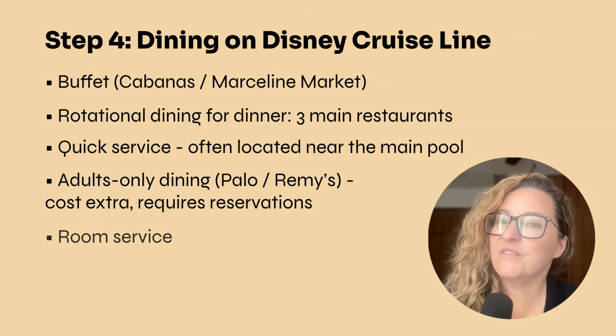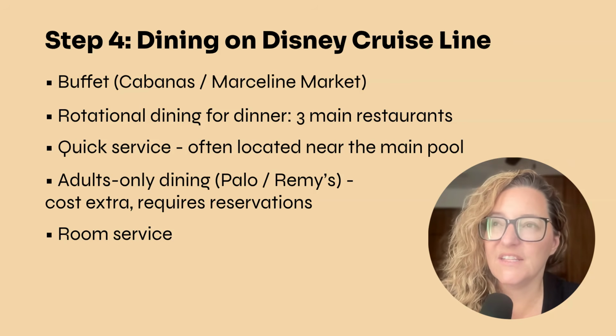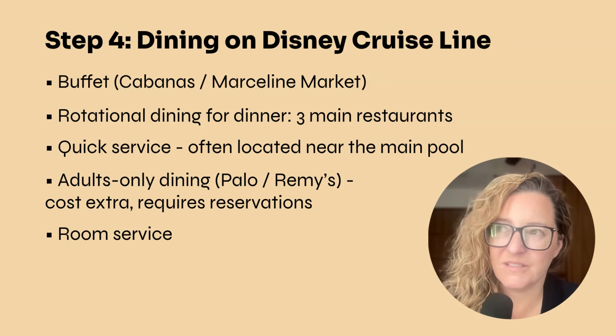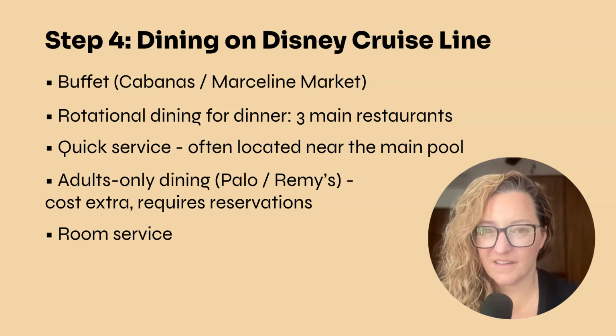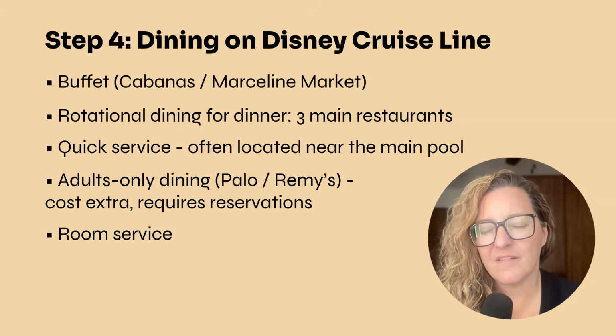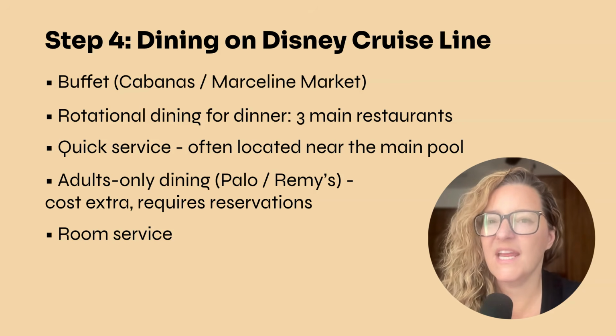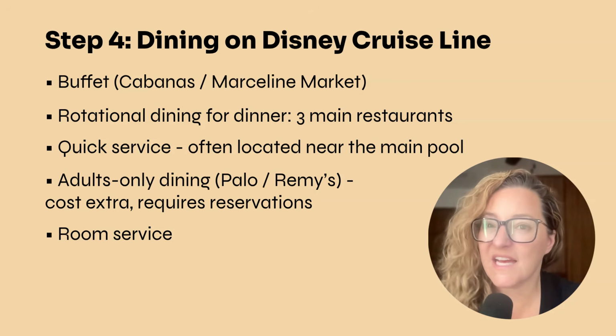There is also room service. Room service is included with your Disney cruise fare, and there's nothing better to me than ordering cookies and milk to end the night because I'm like a toddler in a grown-up body. But some things are gonna cost a little bit of money on the menu, but most things are included, and you can do that anytime.